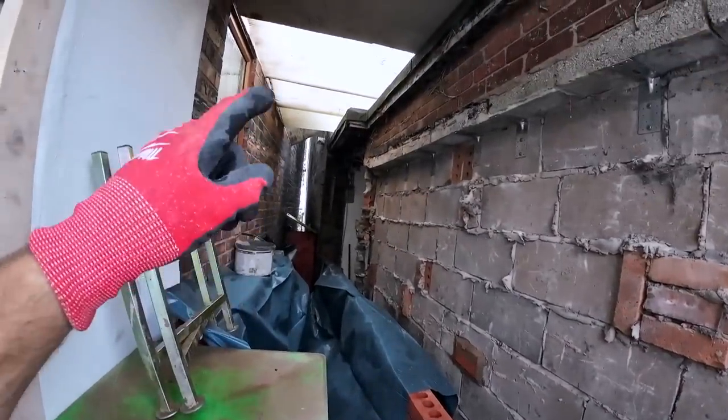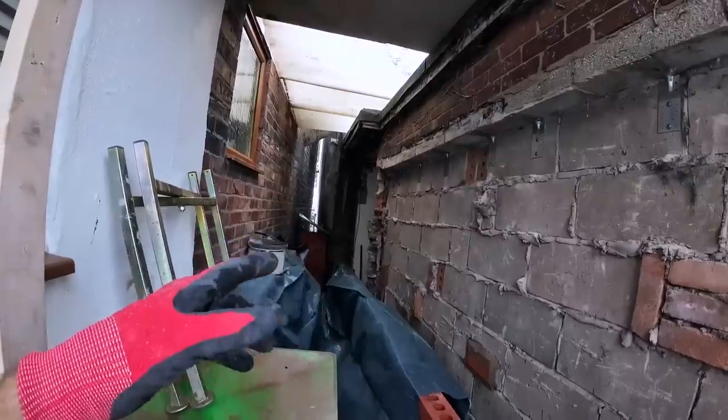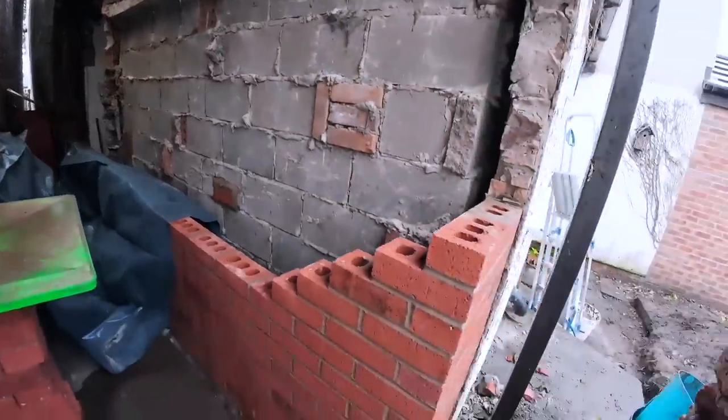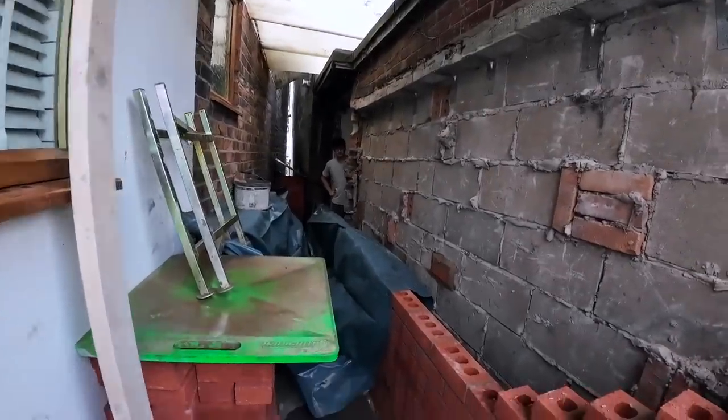We actually took the straight edge off yesterday because I wanted to joint up behind it. So you'll see today when the intermediate goes on, you can go all the way up, you can joint behind it, which is great. And then we're gonna have the external here. Happy days. Got loads of insulation to go in here.